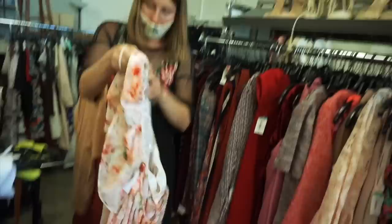Such a cute couple. This is our cart. I love that. Cute little blouse. $4? I'm totally getting that. Oh my gosh, that's gonna be beautiful. It's a little bit like granny core. Think about it.